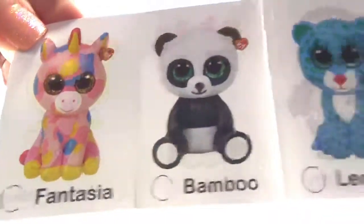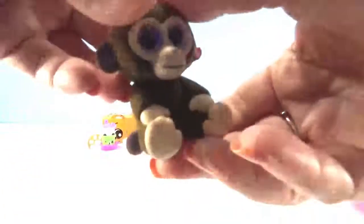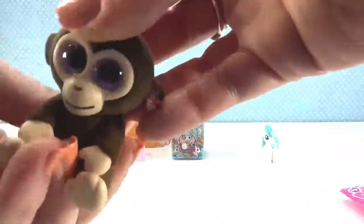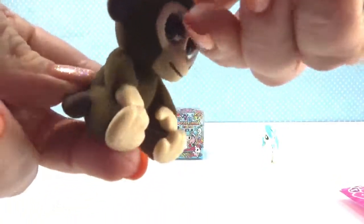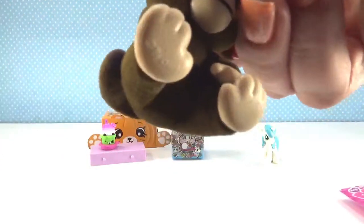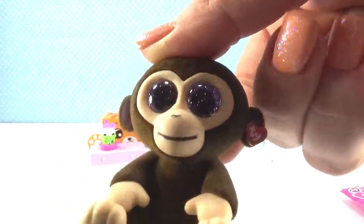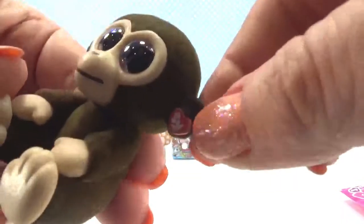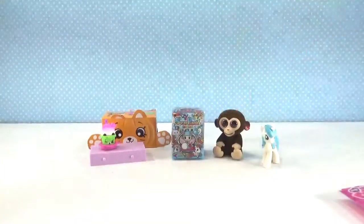Oh, look at Fantasia. Cute. Who do we have? We have Coconut. Oh, he's so fuzzy and soft. Look at him. How adorable. Oh my gosh. Look at the little tip of his tail is the same color as inside his ears. And the same color as his eyes. And the teeny tiny little tie tag. Look at that. Oh my gosh, I love it.